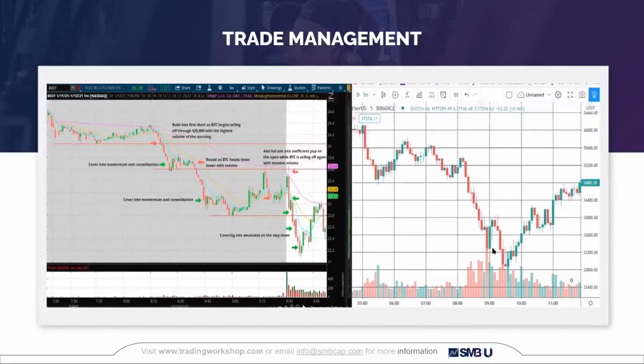But you'll see something strange happen, which is while Bitcoin is pushing to new lows, RIOT is actually hanging out here and even begins pushing higher. So I'm already shorting in this zone, but RIOT is continuing to push higher into the open. I'm fairly sure that the reason for this is that there's a lot of orders coming in at 9:30 and 9:31 of people market longing into RIOT.